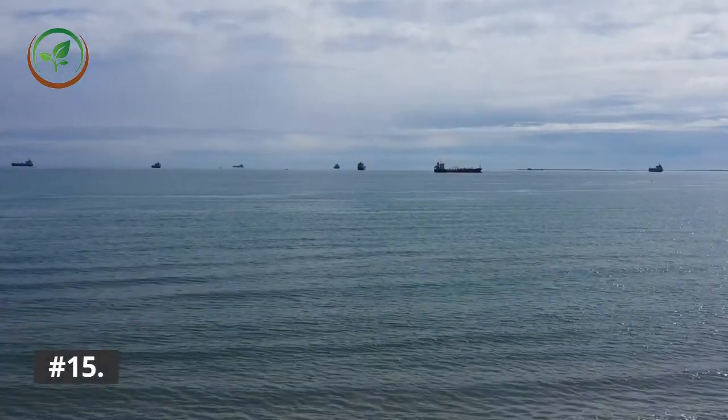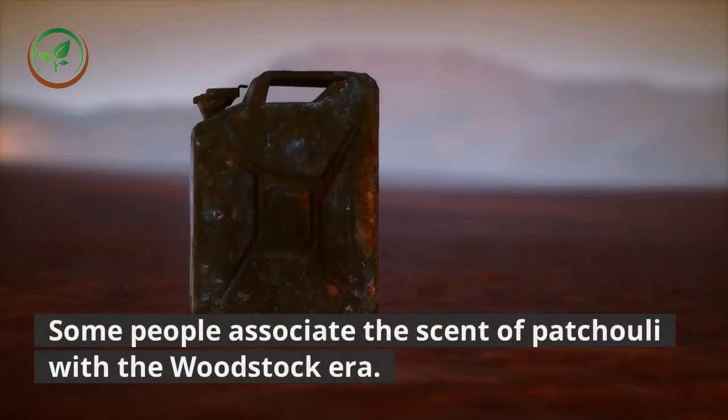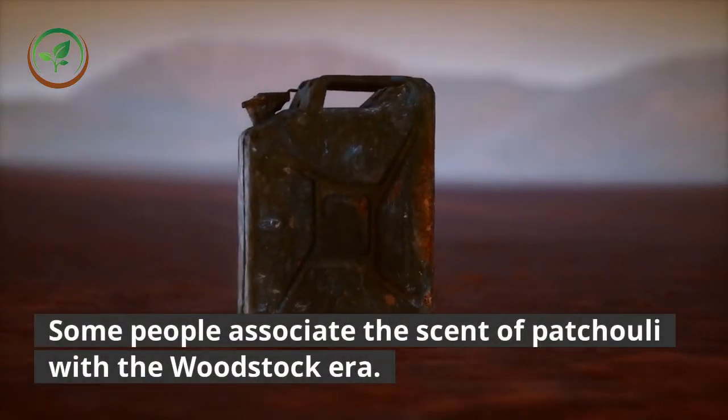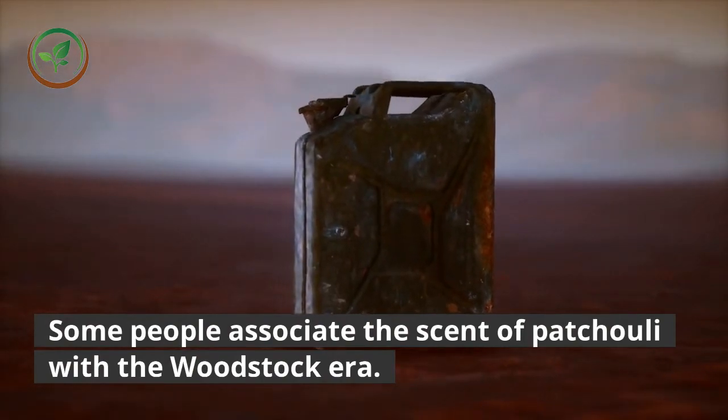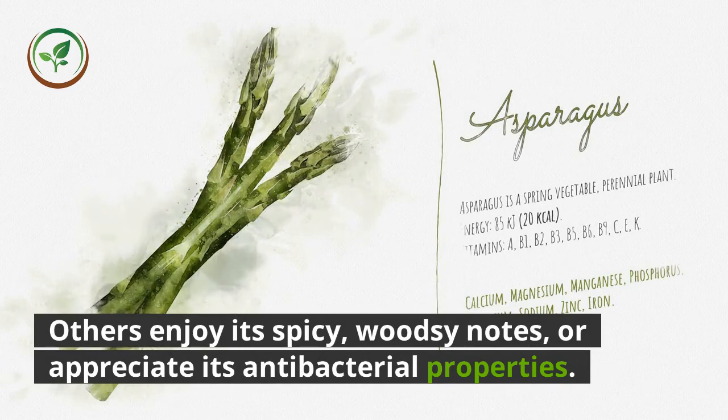Number 15. Patchouli essential oil. Some people associate the scent of patchouli with the Woodstock era. Others enjoy its spicy, woodsy notes, or appreciate its antibacterial properties.